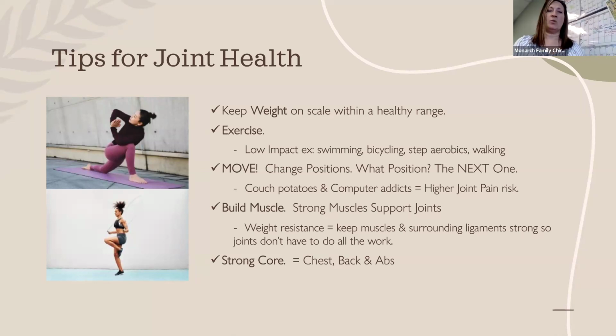And if you are in a position or at a job where you do move, it's what kind of movements are you doing? Can we incorporate some new movements that we covered in the function and flexibility workshops this last month? Building muscle is really important in supporting joints and healthy joints. So I will put some information just talking about weight resistance, because it really doesn't have to be a lot, and you don't have to have equipment. Weight resistance and even just body resistance.